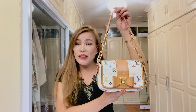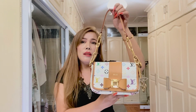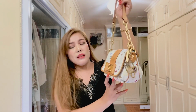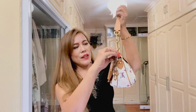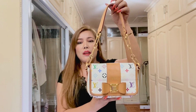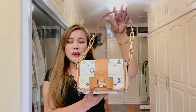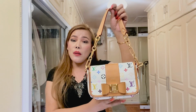So this is the second bag. It's called the Louis Vuitton Patti white multicolor canvas studs. Isn't this pretty? Let's just take this off. This is the Louis Vuitton bag charm. I bought this separately. So yeah, look at this handbag. It's quite old. It has been with me for 13 years now.